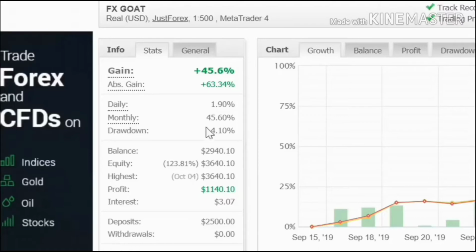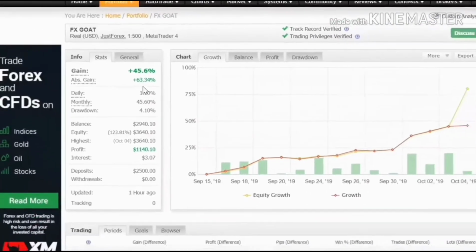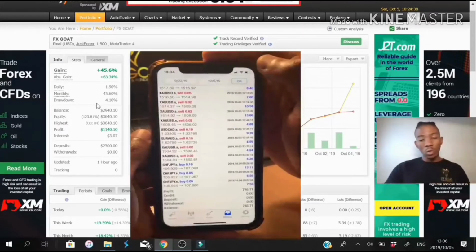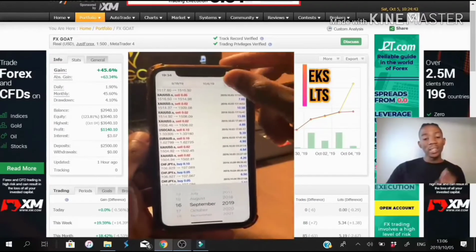Many people will show you that they have 110% growth with 60% drawdown. Well, that is basically gambling. So we want to show you guys the importance of actually managing your risk. Forex is all about risk management and probability. Don't rush the growth of your account. We've been trading this particular account for 3 weeks with high risk management.